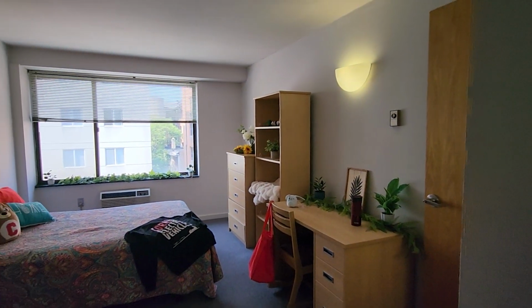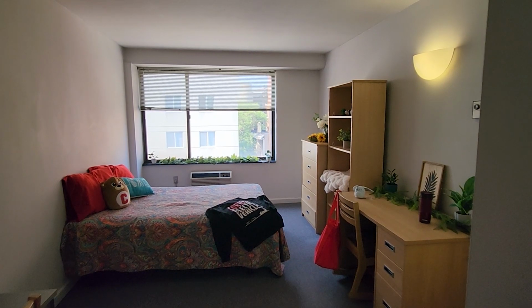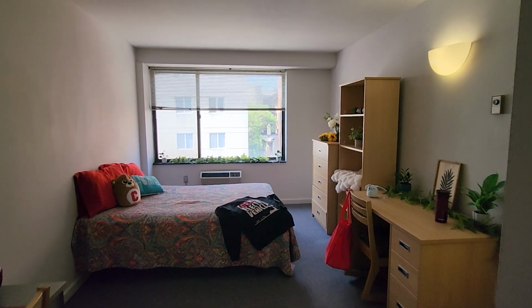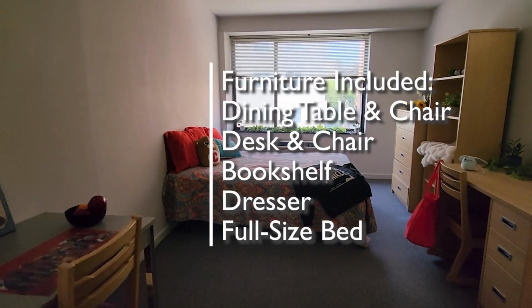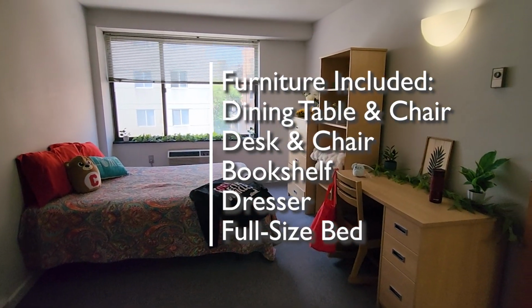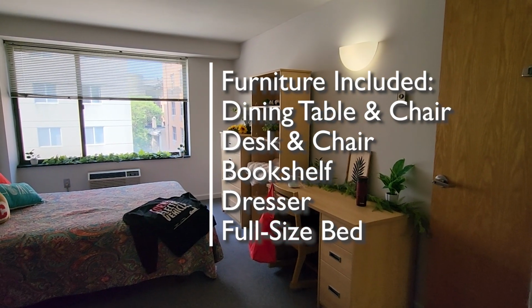Let's go into the apartment. You can see the light pretty well on the wall here. So the apartments will always have a wall light. You can bring in your own task lighting if you like. Studio apartments will always have the dining table and chair, and then our other furniture, the desk and chair, the bookshelf, and the dresser.